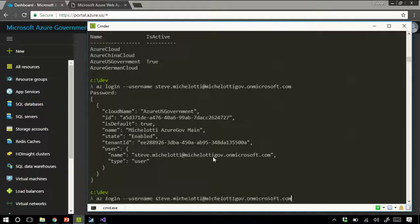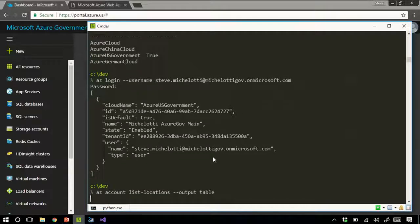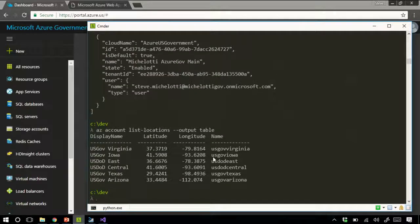I'm going to hit the up arrow again, and I'm going to go back to the command I previously ran, list locations. The last time I ran this, it gave me the list of all these data centers across the world. There it is. And now this time when I run it, I'm seeing just the data centers in Azure Government, further proving I'm connected.